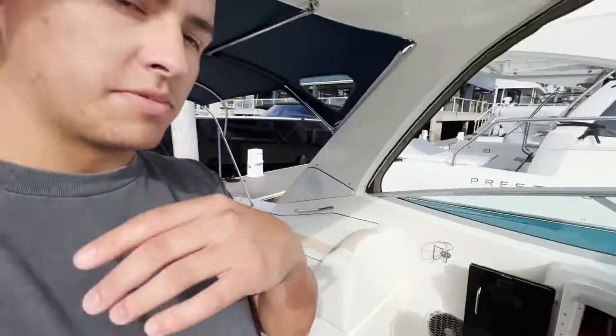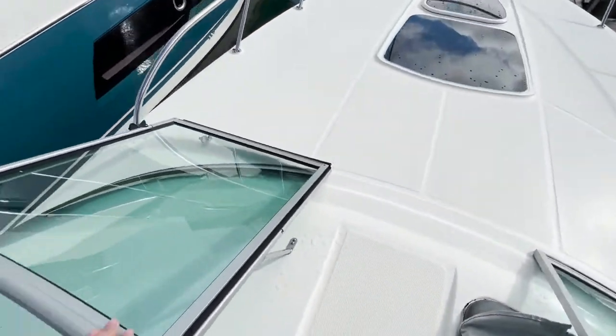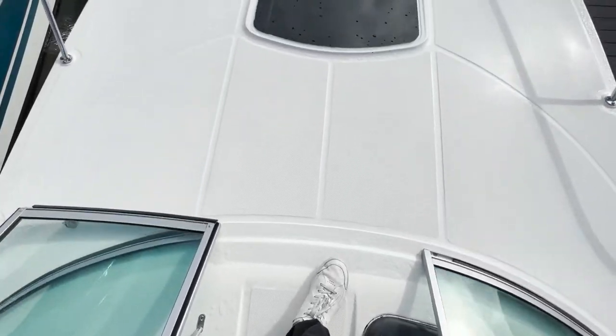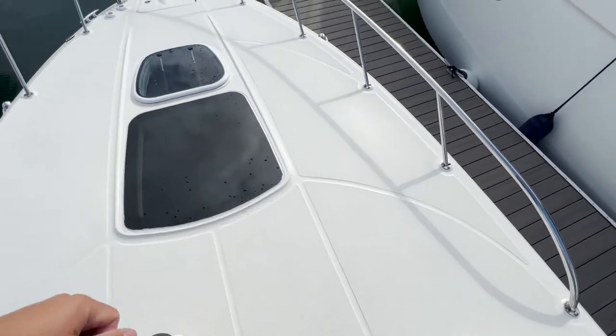All right, so now let's go up to the front of the boat, under the bow. I'll show you guys, obviously there's just a central walkway here. This windshield is open right now, so it's super easy to walk on. It is pretty good grip. I've never slipped or anything like that, knock on wood.